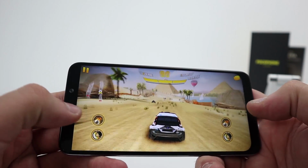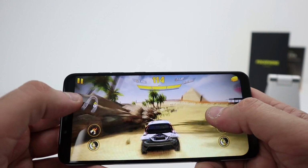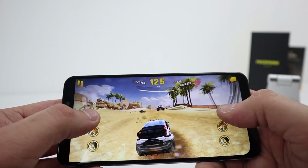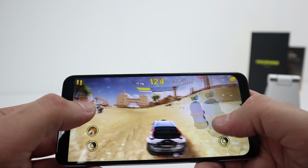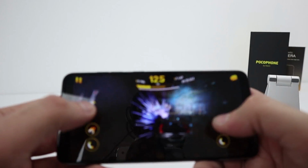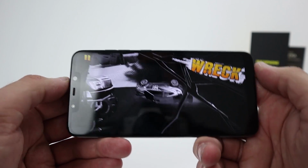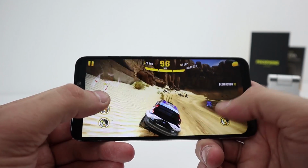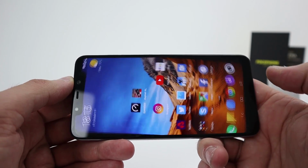Let's open up this. So I'm back on Asphalt Extreme just to show you. Just look how responsive it is. I'm getting response every time. There's no touch delay on the F1 that I've experienced at all. Probably one of the best smartphones that I've used. Yep, nothing wrong with that.